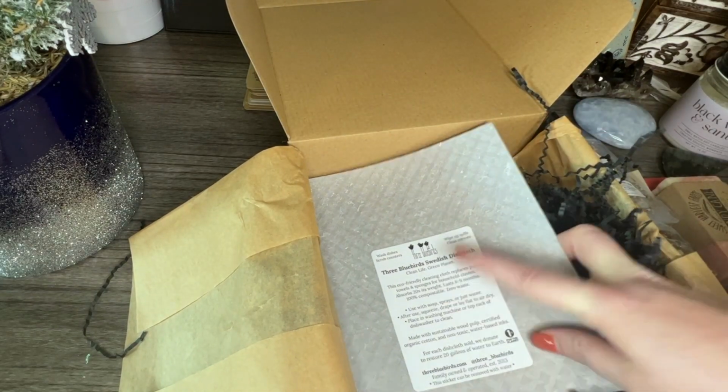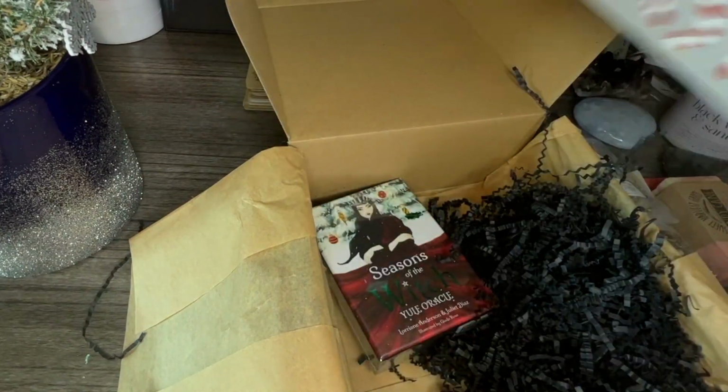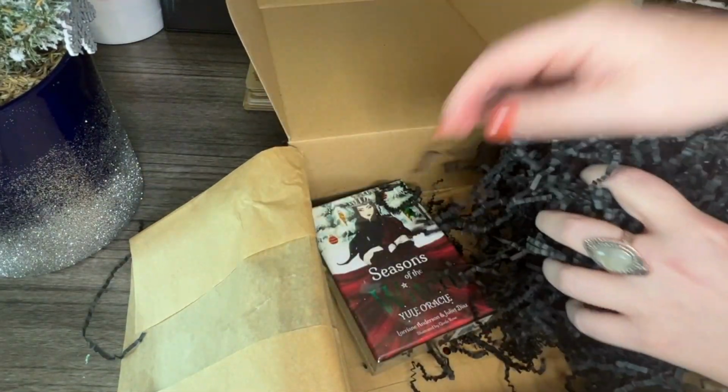I want to get a compost bin. I've been meaning to do so. That's my reminder. I think it came up in a podcast I was listening to today too.